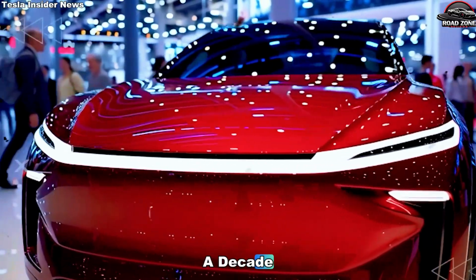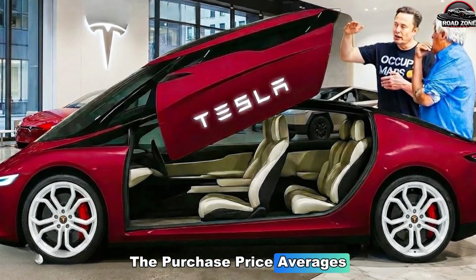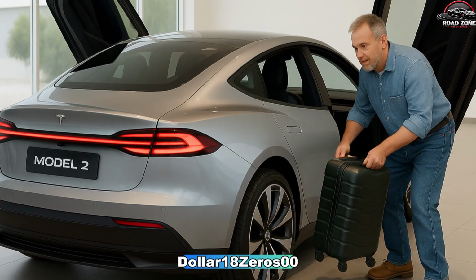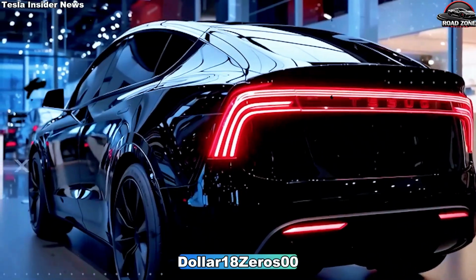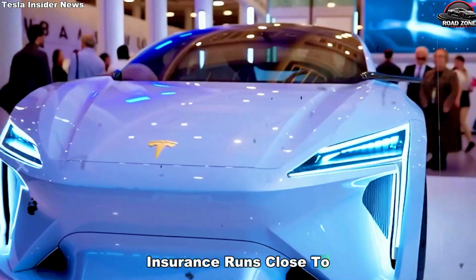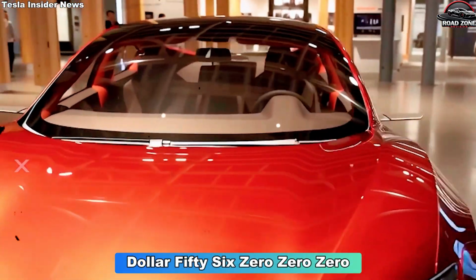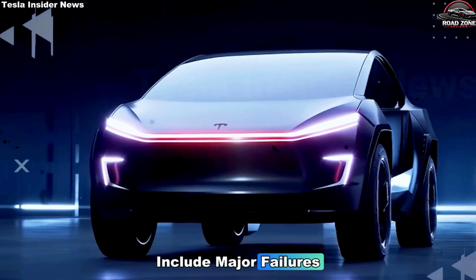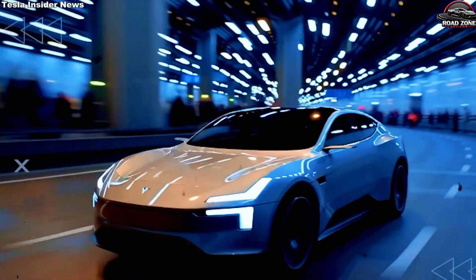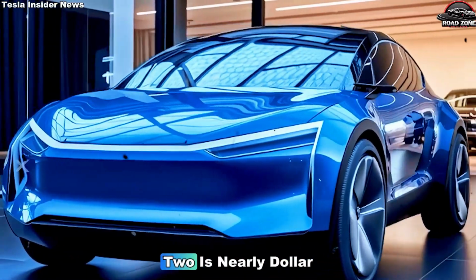$26,429 over a decade. Compare that to a typical gas-powered compact sedan. The purchase price averages $24,000. Fuel costs reach about $18,000. Maintenance adds another $4,200. Insurance runs close to $9,800. The total approaches $56,000, and that does not include major failures like engine or transmission repairs, which can add another $3,000 to $6,000.